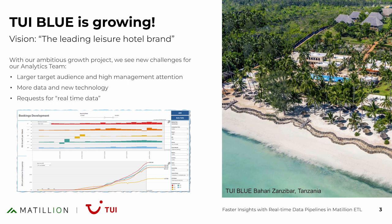So we are evolving more and more away from a traditional data warehouse in TUI Hotels and Resorts, and evolving into a real data platform, of course serving traditional analytics needs for static or classical reporting, but also being more and more the data source for other operational systems. And that's what we will be talking about today.